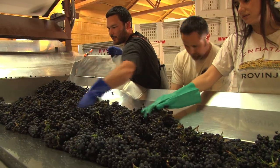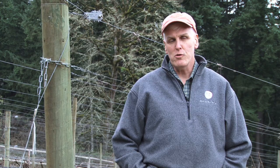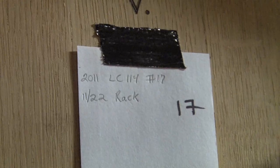We get the fruit in, and we process it all right here at the winery. And again, our style is to really follow a very traditional style of winemaking. Small lot fermentations for Pinot Noir and Tempranillo, hand punch downs, again a very handcrafted style, and small production.